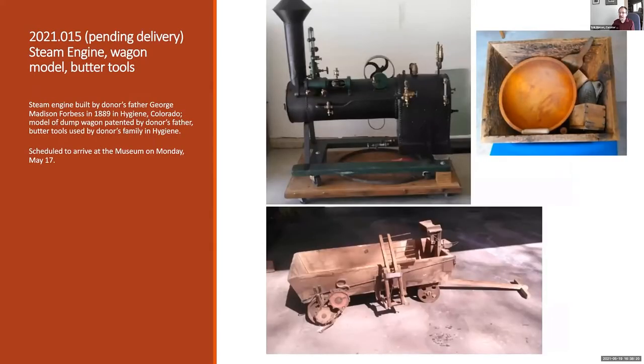Right, nothing else. The last item is one that, when we sent it out, was pending delivery. It did arrive. Monday, May 17th, the steam engine, the bundle wagon, and these butter making tools all arrived at the museum.